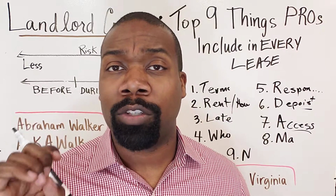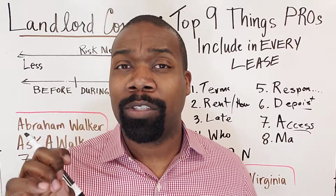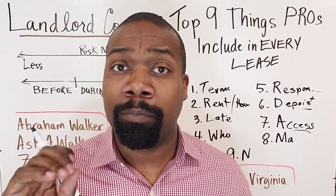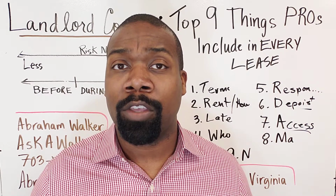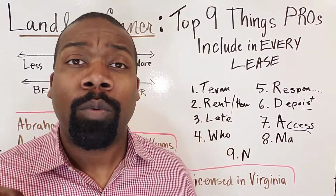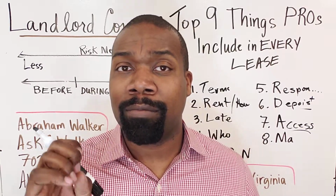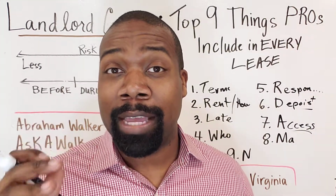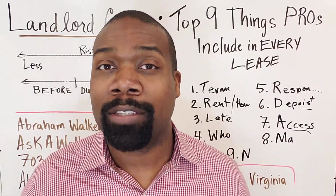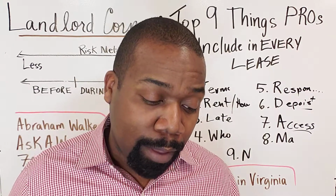The second reason is how your access is granted to the property for any repairs that need to be done by professionals, right? Maybe you have a maintenance contract on your heating and AC unit. Well, if you do not have something in your lease that says that access should be granted, then the tenant may not have to give you access. They can choose to give you access, and you want to make sure that that is not a choice. That is something that you already have in your lease.